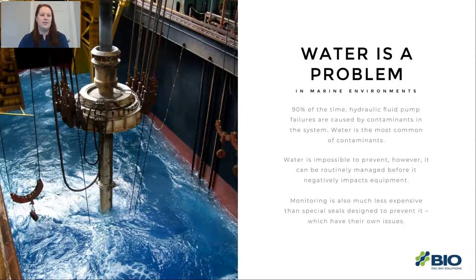Water in many systems is pretty impossible to prevent, but it can be monitored and actions can be taken to avoid the negative impacts on the equipment. Some of these negative impacts can be failures, unnecessary repairs, downtime, and loss in productivity.